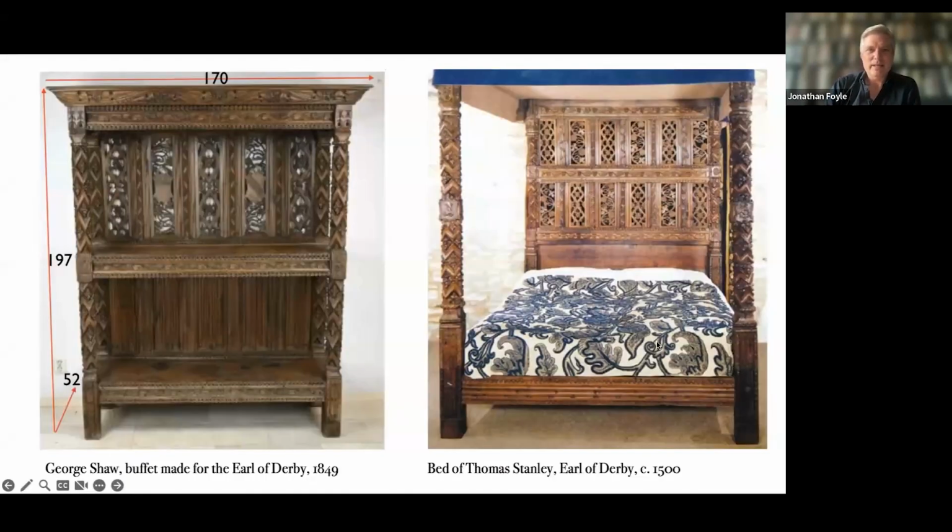And you can see from Shaw pieces on the left there is a buffet made for the Earl of Derby in 1849. It's actually based on an early 16th century four-poster bed turned into a bookcase at Chetham's Library. He thought it was a genuine Tudor antiquity. But his model here, you can see, is partly based on the Thomas Stanley bed. You've got these cells here, these quatrefoils, and then this organic work, and it's syncopated, and you see the same thing derived from the headboard of the Thomas Stanley bed.